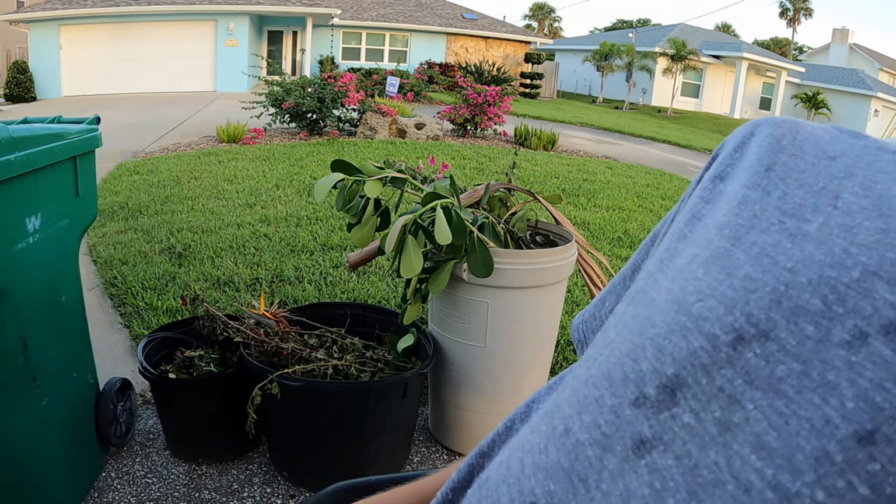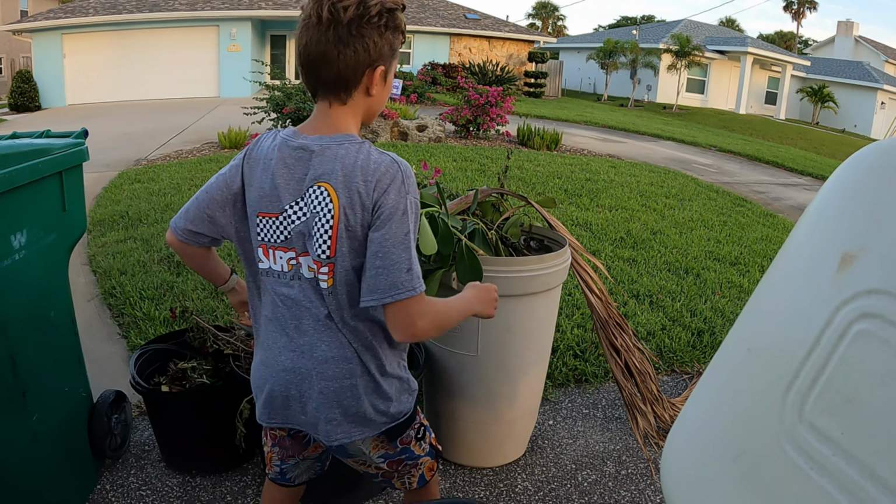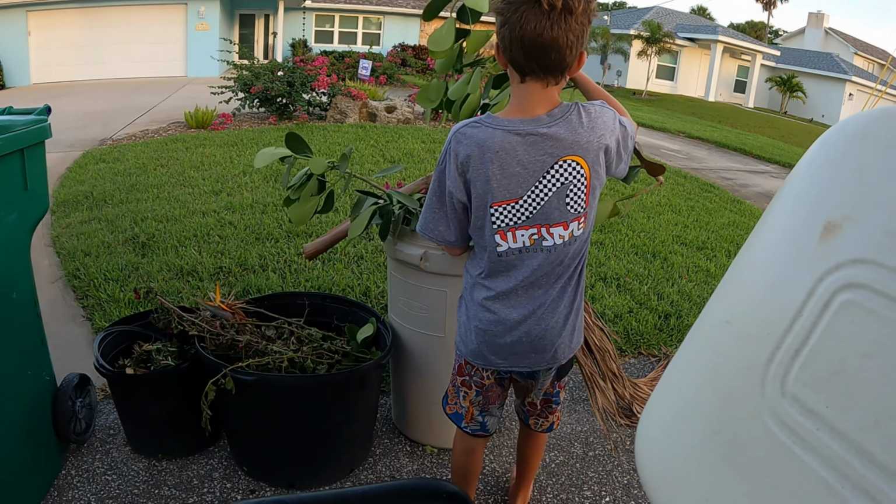Alright, we got some autograph plant here. You want to grab a couple pieces? Yeah. Clusia. This is a common hedge in our area. Super easy to root from cuttings.